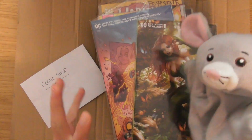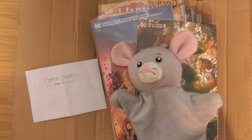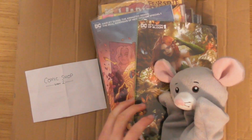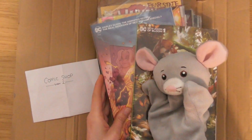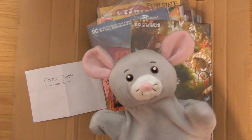And what we do on these is, each week I go to the local comic shop, Final Frontier in Plymouth, and I go through the 50p and £1 bins and talk about the comics I got. So let's get into this one. Little Monty the Mouse is with us for this one. He's going to have some fun.